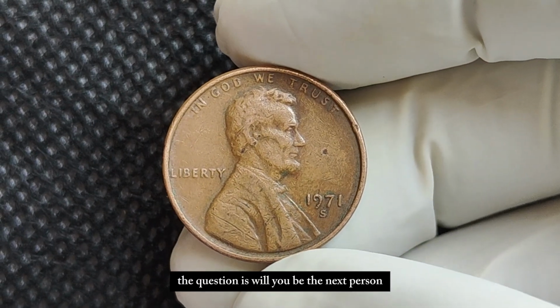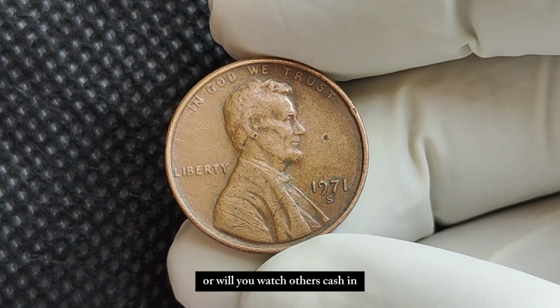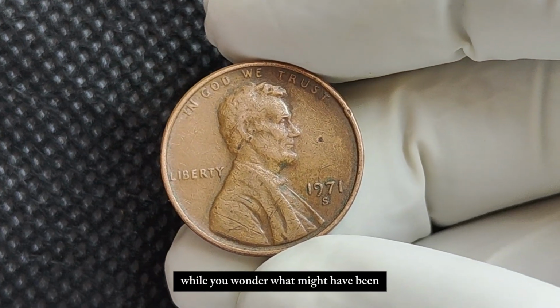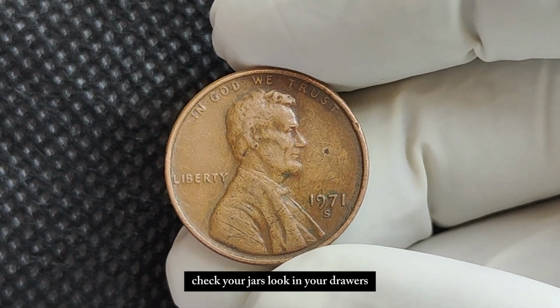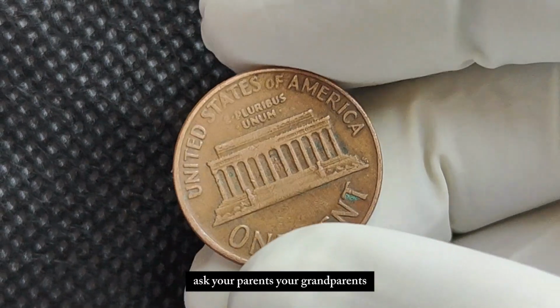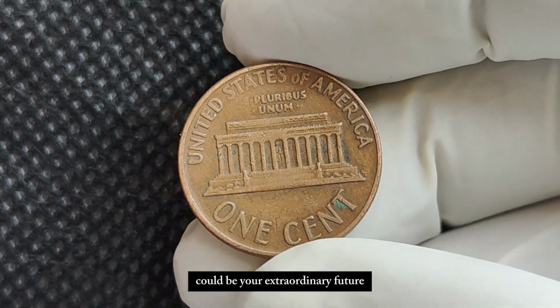The question is, will you be the next person who finds freedom in a single coin? Or will you watch others cash in while you wonder what might have been? Check your jars. Look in your drawers. Ask your parents, your grandparents, because buried among the ordinary could be your extraordinary future.